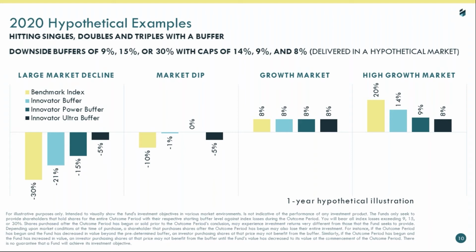So let's say the market is down 30%. The buffer would be down 21 because you have 9% of that buffer. The power would be down 15 because you have a 15% buffer versus the 30. And then the ultra would be down 5. And that's because while you have a 30% buffer, it's from -5 to -35. So you'd experience a small loss, but significant outperformance.